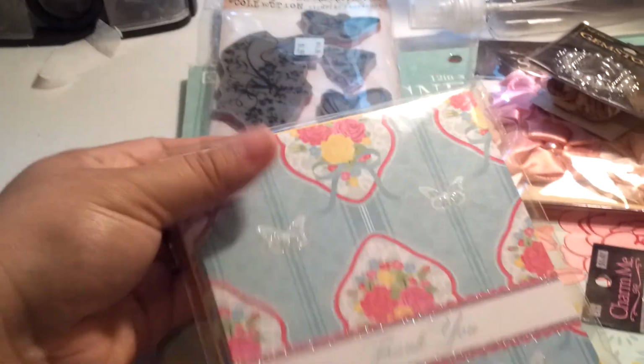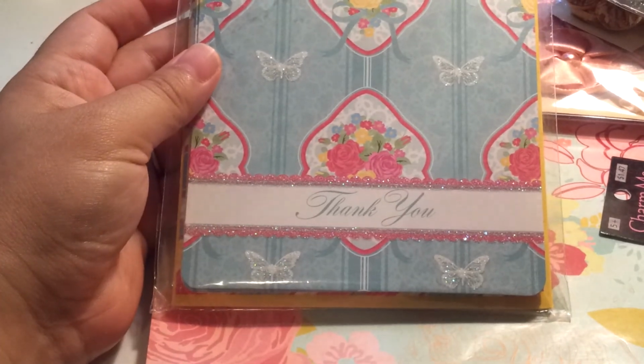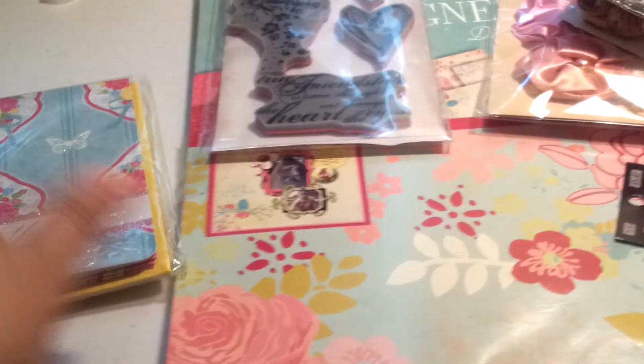And let's see, I picked up these thank you cards. And these are not in the giveaway. This is something I picked up for myself.